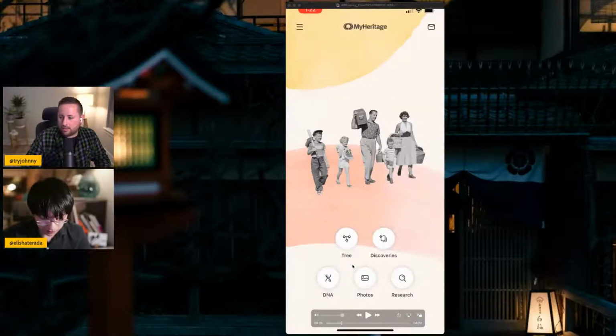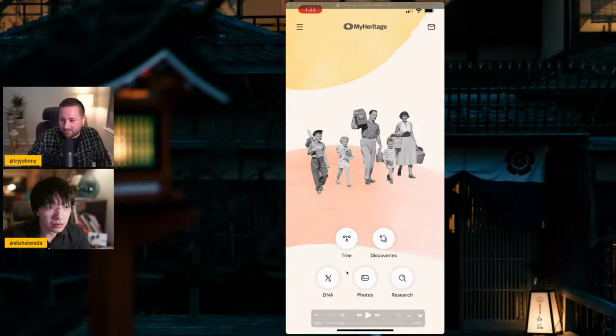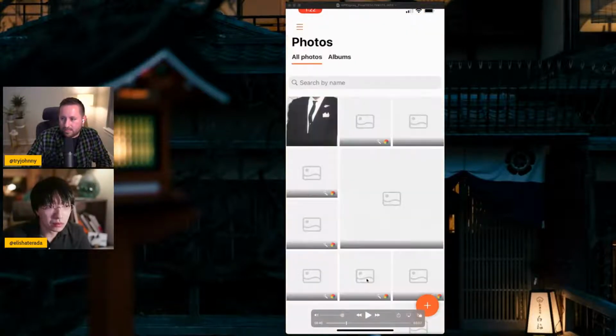And then it'll tell you here. So once you've passed the information that Elisha's entering, your parents, your grandparents, it tells you, okay, do you want to see your family tree or do you want to go to photos? So I went right to photos. So this is me filling out my information. And then I went to photos.